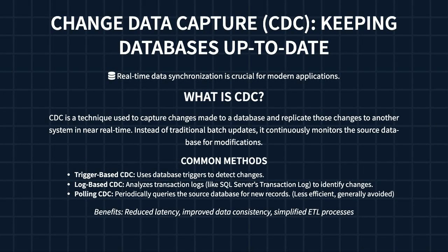Okay, let's talk about change data capture, or CDC. Basically, it's a way to keep your databases perfectly synchronized with other systems, like when you need to update analytics dashboards in real time. Instead of waiting for a scheduled batch process, CDC continuously monitors the database for any changes, new records, updates, even deletions. There are a few different ways to do this, from using triggers within the database itself to analyzing transaction logs. It's becoming increasingly important for modern applications that demand quick and consistent data.